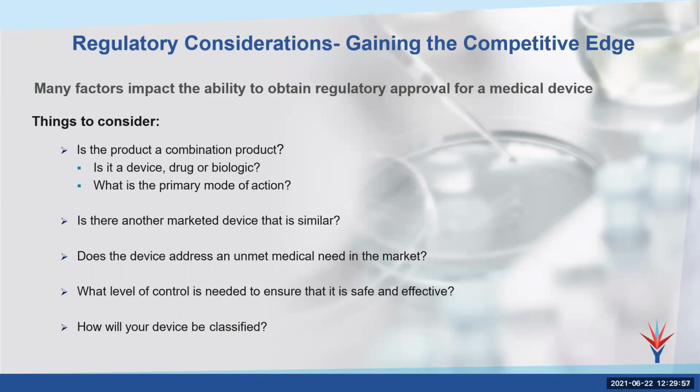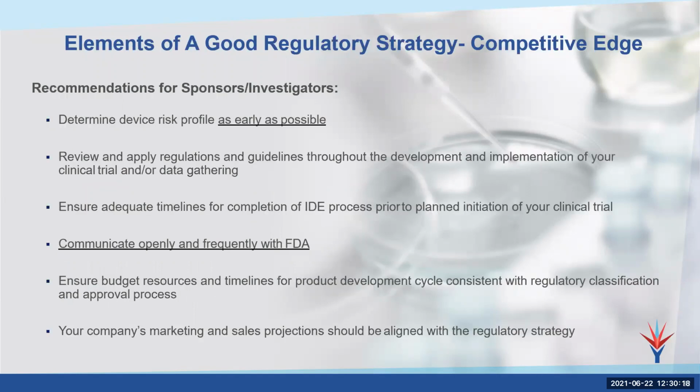What level of controls is needed to ensure that it's safe and effective all goes back into everything we've just talked about. But that level of control to maintain its safe and effective utilization, again, plays into the FDA's decision process. How will your device be classified? If you can answer these questions, you're well on your way to getting into the market quickly. Next slide, please.